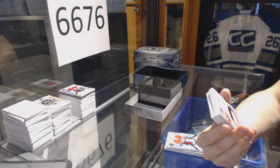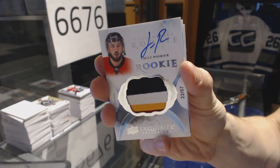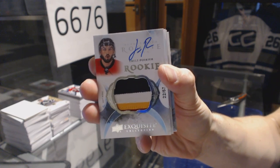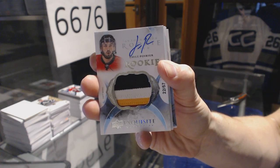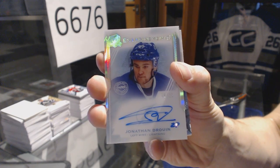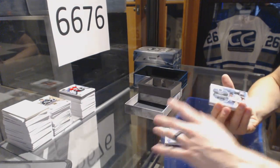We've got a four-color Exquisite rookie patch auto, number 22 of 57 for the Calgary Flames, Emile Poirier. Four-color Exquisite rookie patch auto, 22 of 57 for the Flames, Emile Poirier. Enshrinements autograph, number 10 of 99 for the Tampa Bay Lightning, Jonathan Drouin. 10 of 99 for the Lightning, Jonathan Drouin.